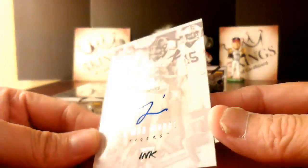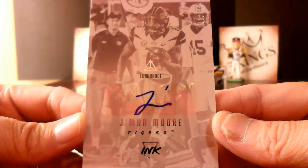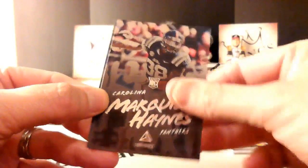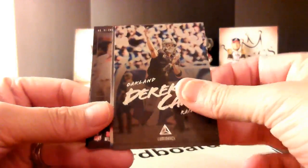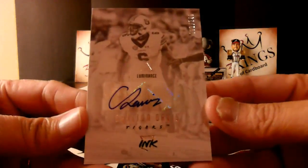Jamon Moore, 49 of 249. Where do we say he was? Packers. Okay. Second Jamon Moore. Carlton Davis, 92 of 249, Tampa Bay.